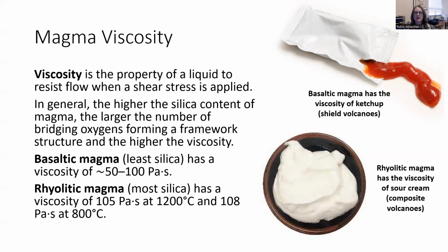To put this into context, basaltic magma flows like ketchup and creates shield volcanoes. Rhyolitic magma flows like sour cream and creates composite volcanoes.